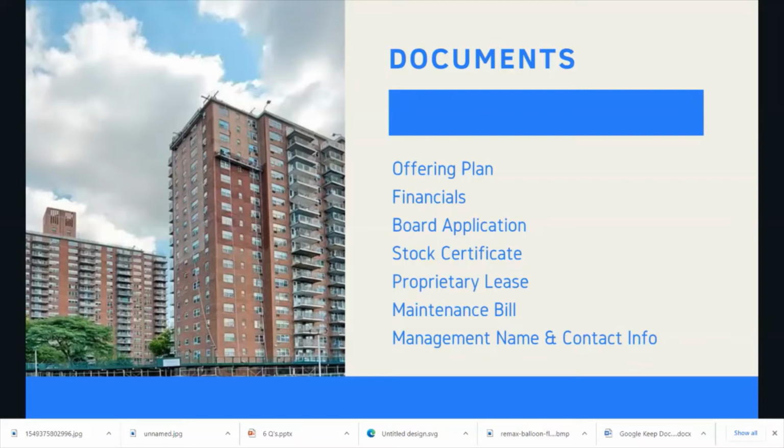You're going to need a copy of the board application. You need to know what the board application entails. What do they expect? What is going to be asked of the buyers that are coming in? Stock certificate and proprietary lease. If the unit is completely owned by the current owner, they will have that on hand. If they have a mortgage, usually their bank has that. So you have to just make sure that they understand this is going to be needed towards the end. Okay. Maintenance bill. The attorneys will ask for this. This is good to have on hand so you know the exact maintenance. And management company name and contact information. You need to know who you will be contacting to get all of these things.